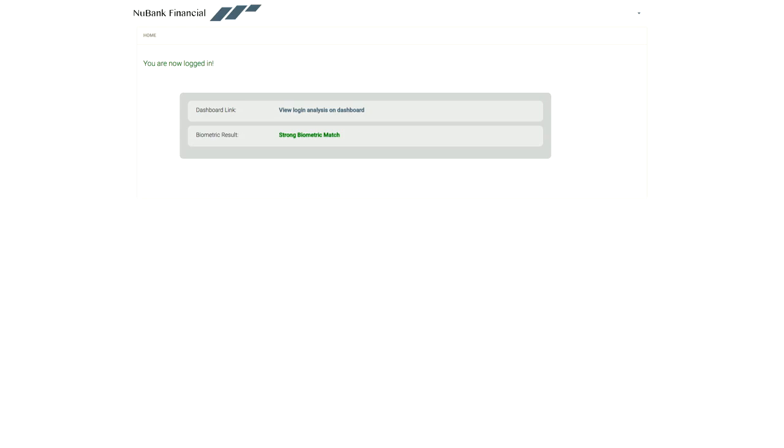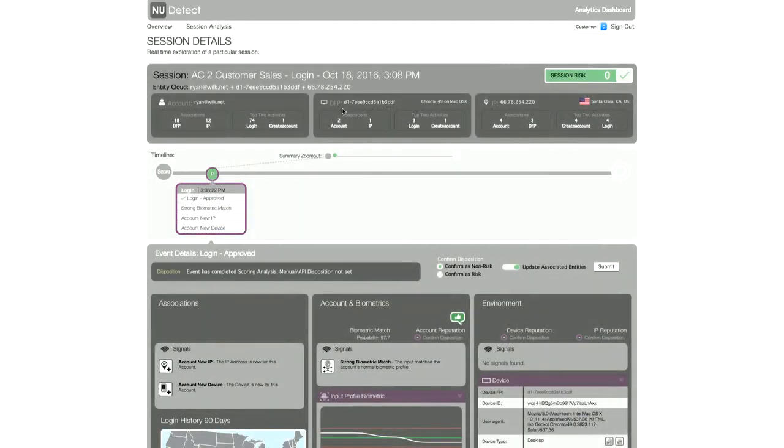So I've logged in. As we can see up here, I've received a strong biometric match, meaning that it's not only verified the credentials, but it's verified that it was actually me interacting with those credentials. So what I'm going to do now is click into here, and we're going to take a look at our actual dashboard to get a better view of what went on there.